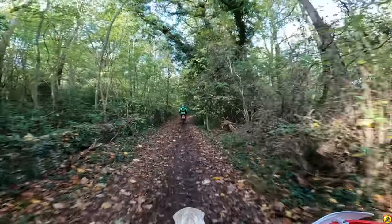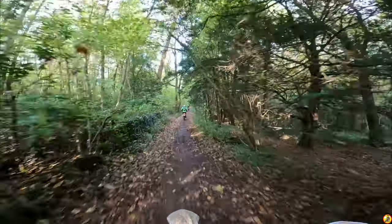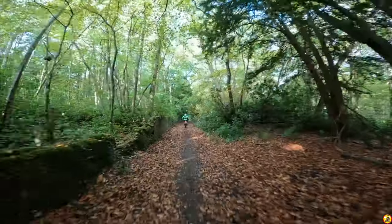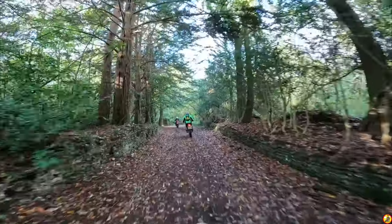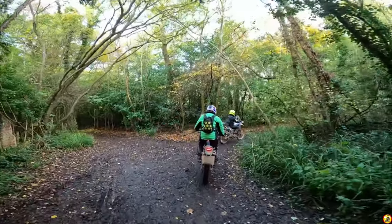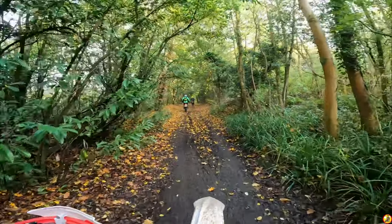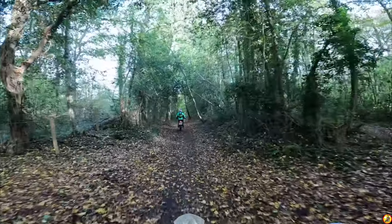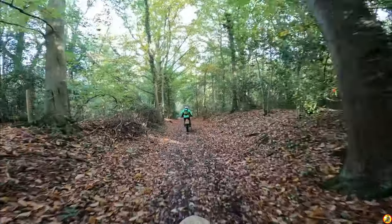I love seeing the roost of leaves coming up behind the bike. It's really cool. Just a nice effect. Yeah, I love this time of year. I really do. This is actually a road, this one. It's not a green lane, it's a road. But it is a very cool one. Is that a TRO? I wonder if that's them trying to close this and turn it into a footpath or a cycleway or a bridleway or something. I hope not.